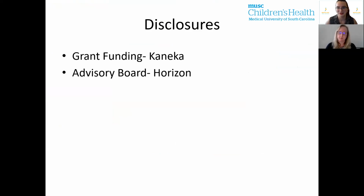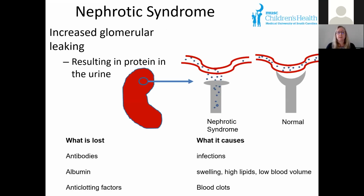I do have some grant funding with a company called Konica, who I am part of the post-FDA approval study with on LDL apheresis, and I will be talking about this treatment in this talk. So just know that I do have research funding with them. And then I'm on an advisory board on the neurocognitive effects of cystinosis with Horizon.